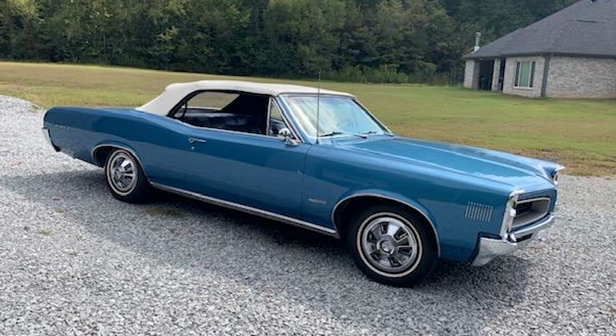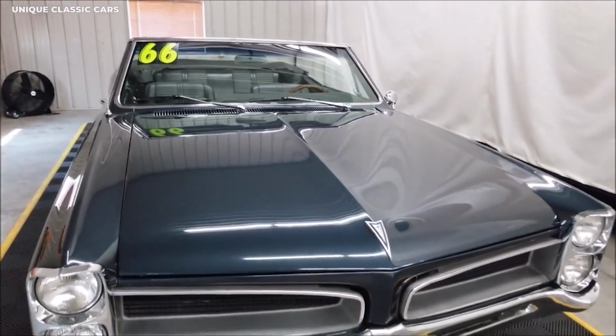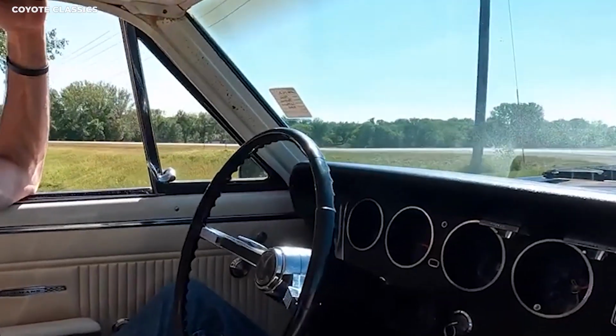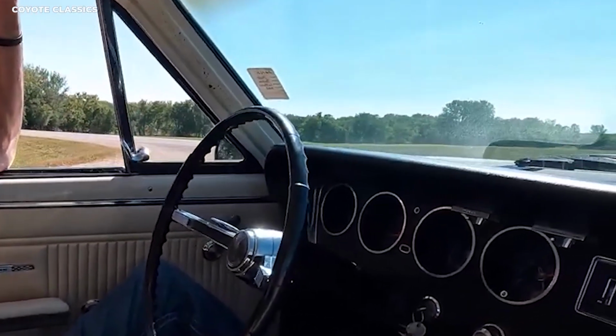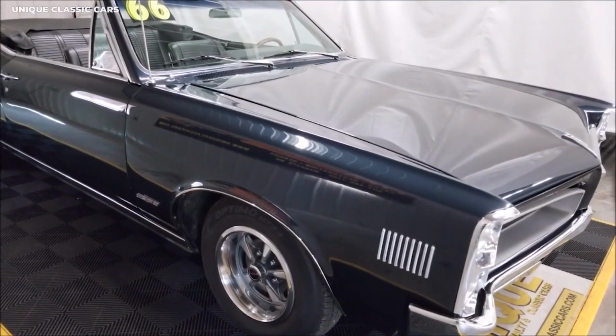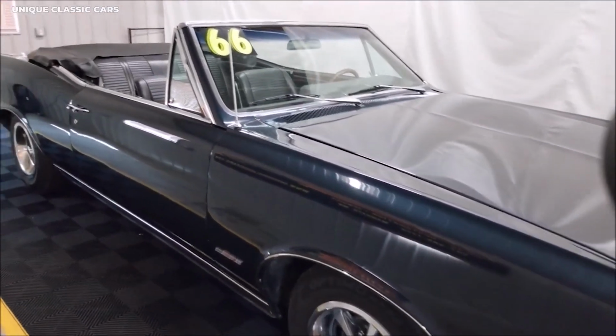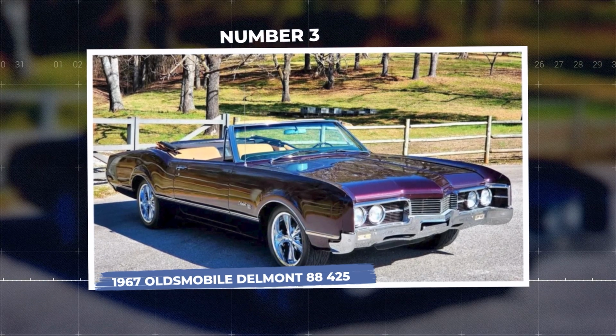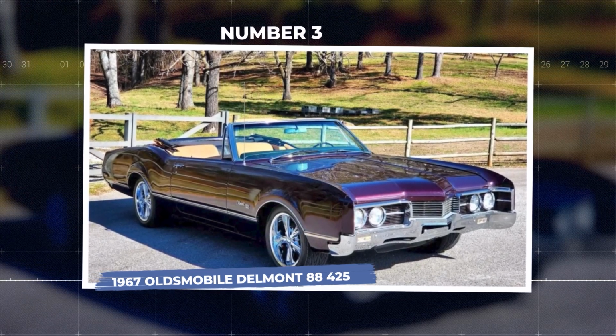Fuel economy is another part of car fastness, and this LeMans Sprint gets low 20s miles per gallon on the road. This means it can drive far without needing too much fuel. Although it may not be the fastest muscle car, it stands out for how well it uses its speed and fuel. Number 3, 1967 Oldsmobile Delmont 88 425.